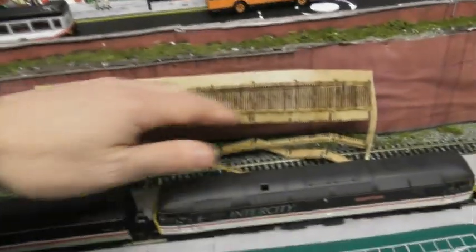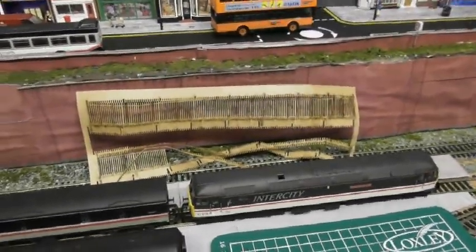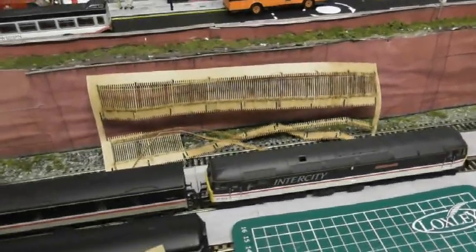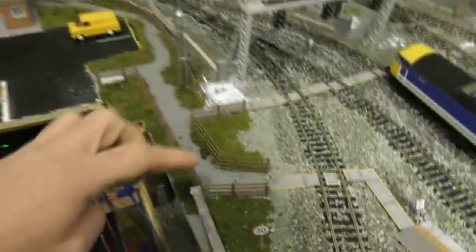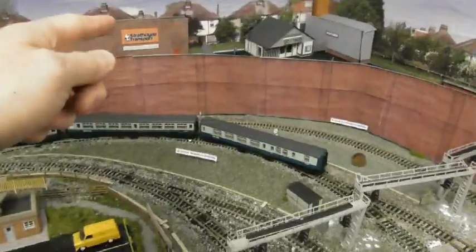Okay, I know it might look a little bit battered and confused now, but trust me on this one, honestly. The fence that you've seen here, you're going to be quite familiar with because it's the stuff that I've already used over here in parts. And what I'm going to do is replace this fence here, here and here with that type of fence.